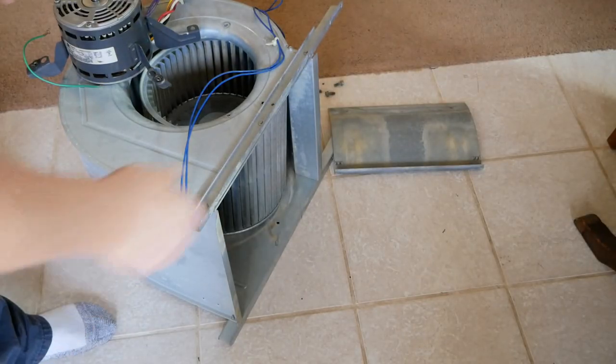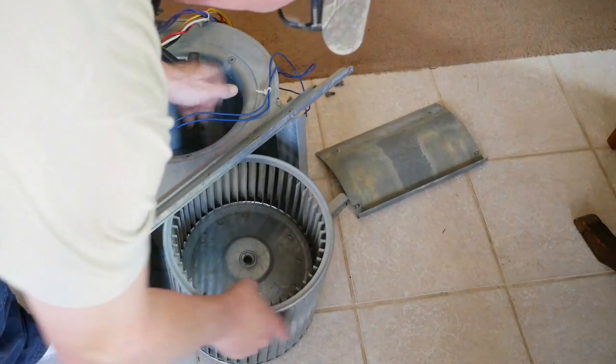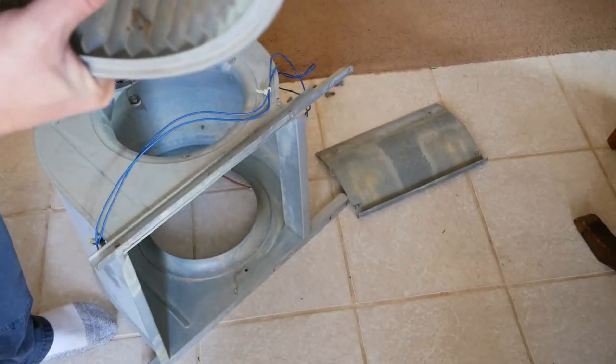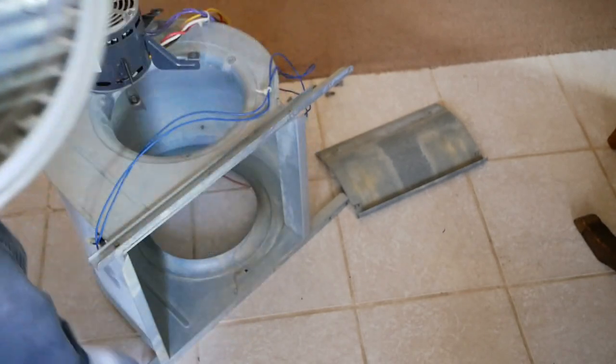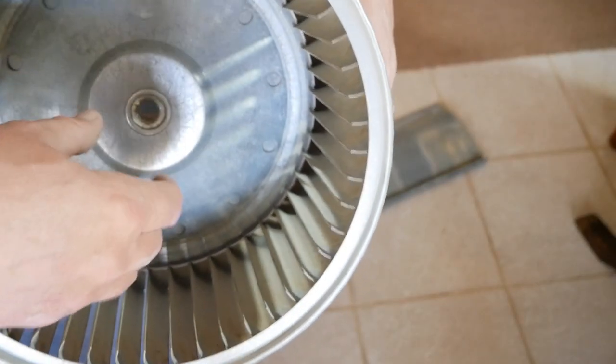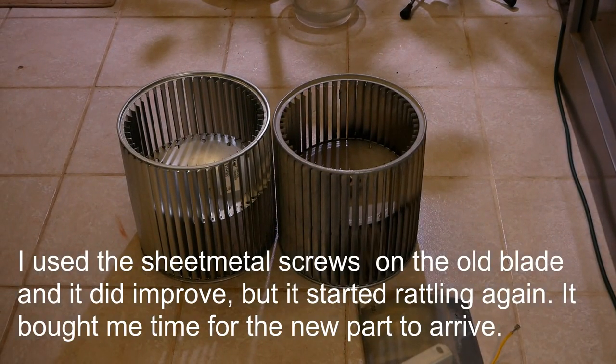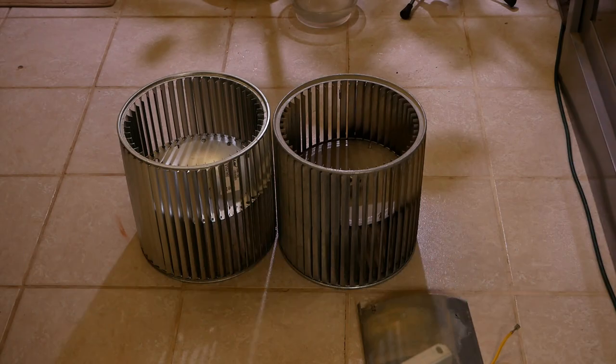All right, got the motor and everything separated from the squirrel cage. So now we can pull that out. So, what's going on here is there's two wheels, two plates that hold everything together in the center. You hear that rattle? Now's a good time to compare the two wheels, make sure that everything's the same diameter, stack them on top of each other, check that, same height, and the bore on the shaft. But everything looks good on this one.